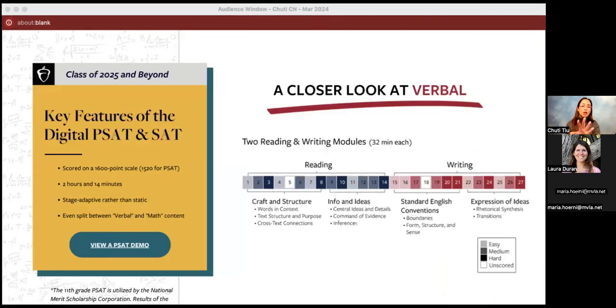So let's take a closer look at the verbal section. It always starts with reading. Every verbal module starts with reading, and then comes writing. So look at the difficulty levels. Again, light is easy, medium is moderate, and dark is difficult. It's like a sawtooth pattern, right? Easy, medium, difficult, and it goes back down to easy.